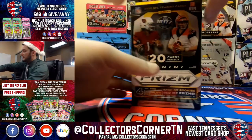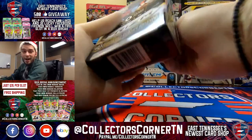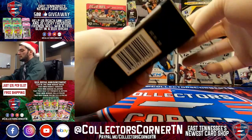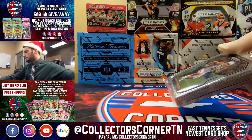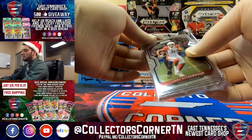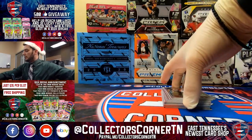Two hanger boxes left. And then it's on to the blaster boxes, and then the hobby box. Let's see, what's going to be in this one? Someone got a good feeling? Hooked on a feeling?